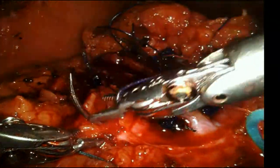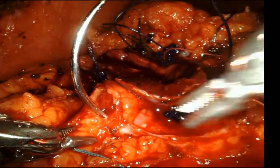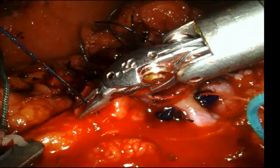You can see how easily it came together pretty quickly. But I usually do a horizontal mattress on the outside for a bigger tumor, or if not, just interrupted Vicryls, kind of the standard technique. But how about you, Jay?